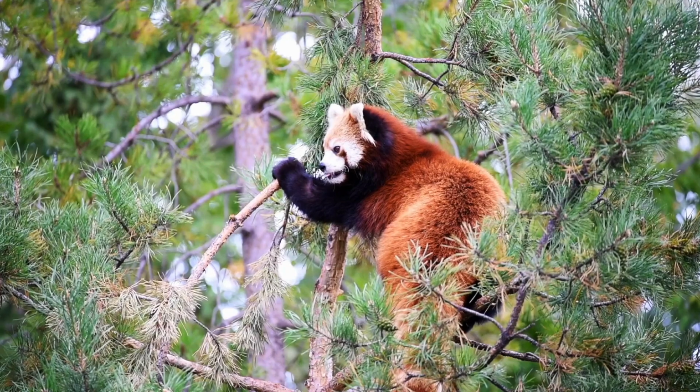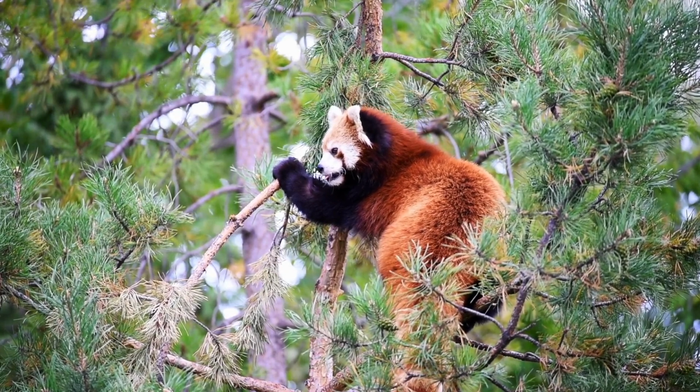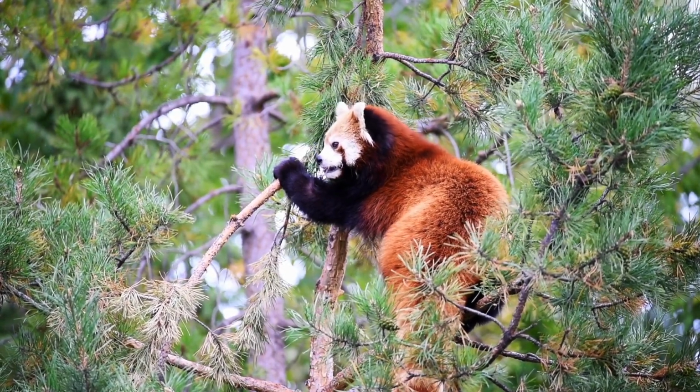Behavior and ecology. Behavior. The red panda is territorial. It is solitary except during mating season. It is generally quiet except for some twittering, tweeting, and whistling communication sounds. It has been reported to be both nocturnal and crepuscular, sleeping on tree branches or in tree hollows during the day and increasing its activity in the late afternoon and early evening hours.